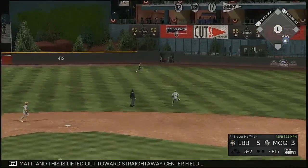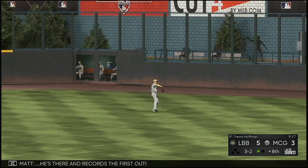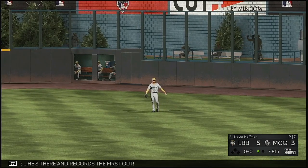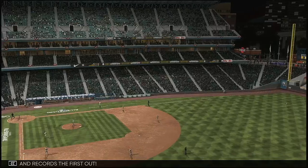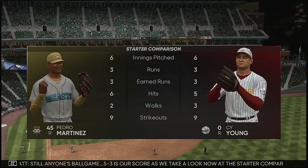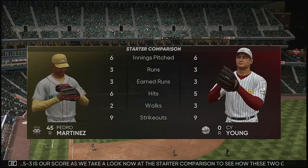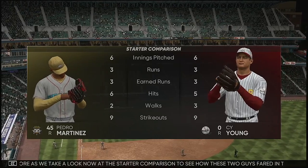And this is lifted out towards straightaway center field. Center fielder on the run. He's there and records the first out. Still anyone's ball game. 5-3 is our score as we take a look now at the starter comparison to see how these two guys fared in the matchup.